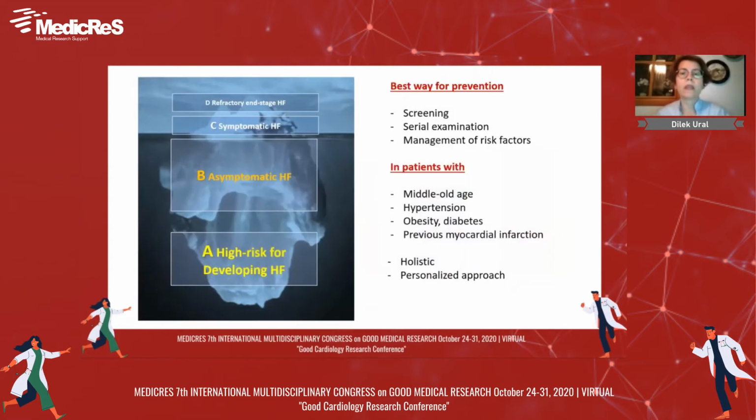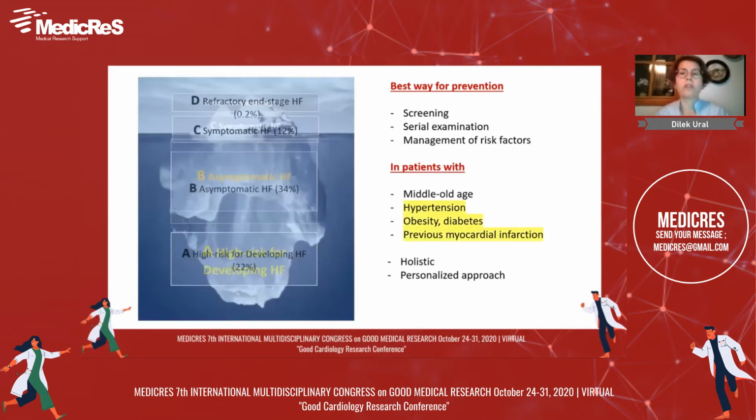failure. So heart failure is frequently said to be similar to an iceberg, where symptomatic patients in the stage C group and stage D group are only the tip of the iceberg, and the rest is actually the huge part we are missing. And the best way to prevent the development of these symptoms and end-stage heart failure is to screen risky individuals, monitor them serially, manage the risk factors, and especially focus on middle-aged individuals having hypertension, obesity, and a history of previous myocardial infarction, and to do it in a holistic and personalized approach.